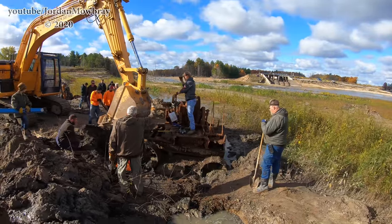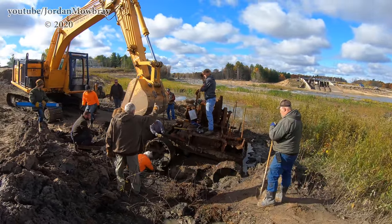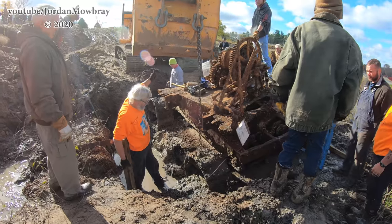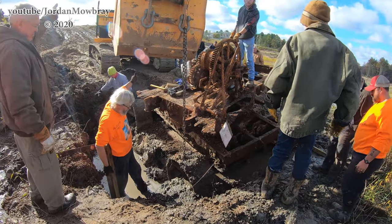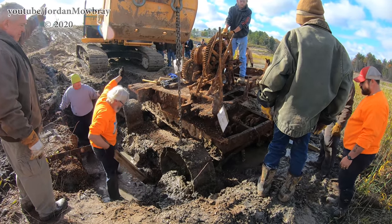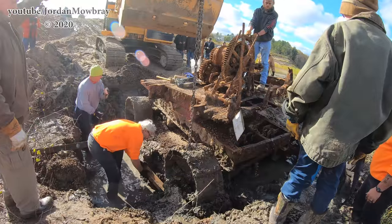A larger excavator was then brought in, and each one of the four tires was lifted and then blocks of wood were placed underneath before setting them back down. This was hoping to break it free of the mud and clay that it was in, so that it would be a little bit easier to lift out the frame.